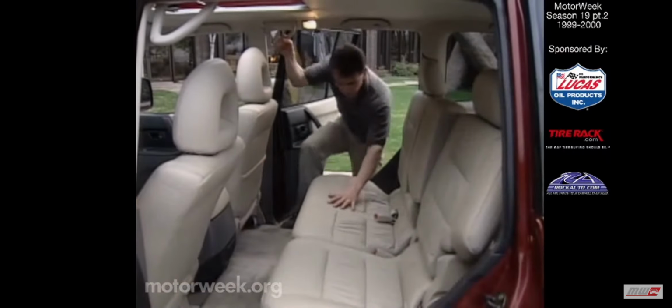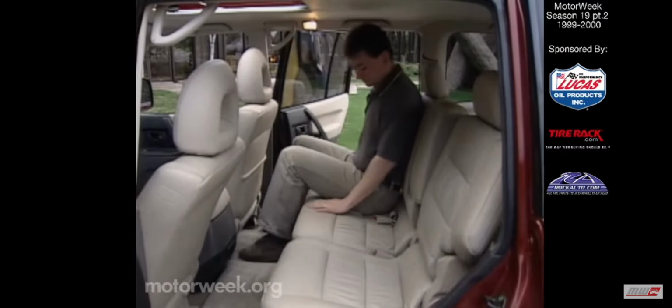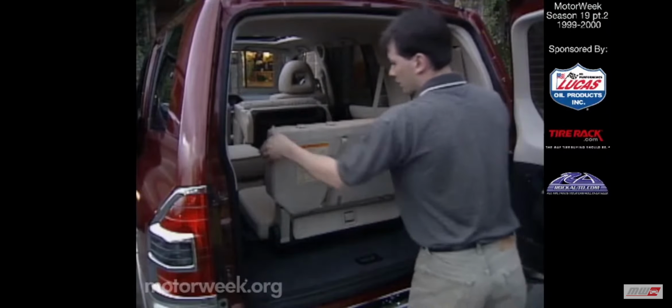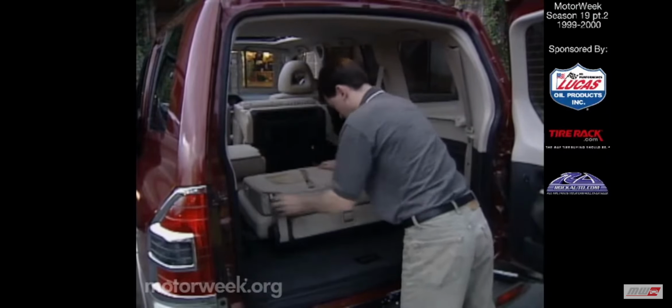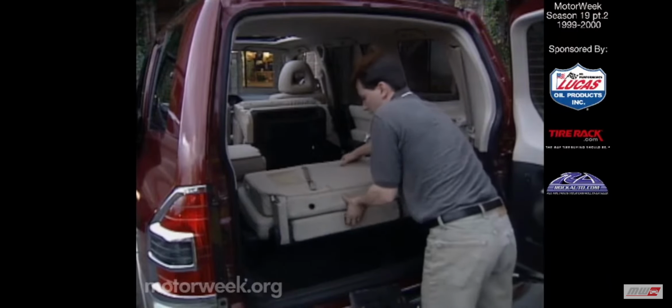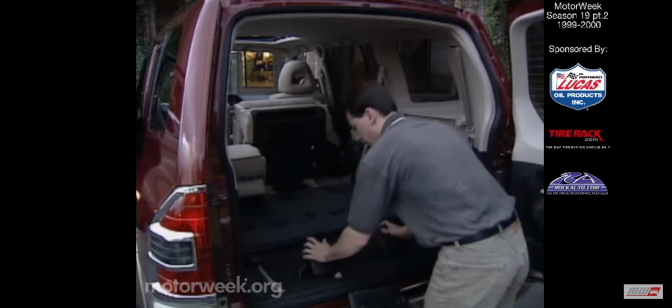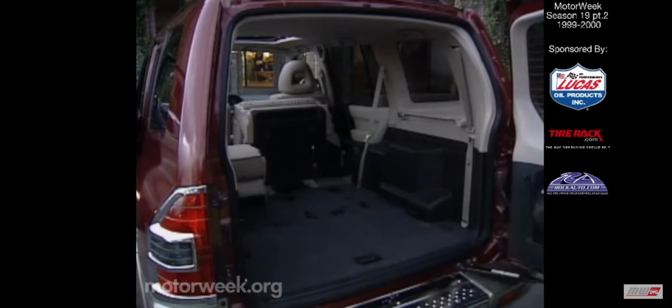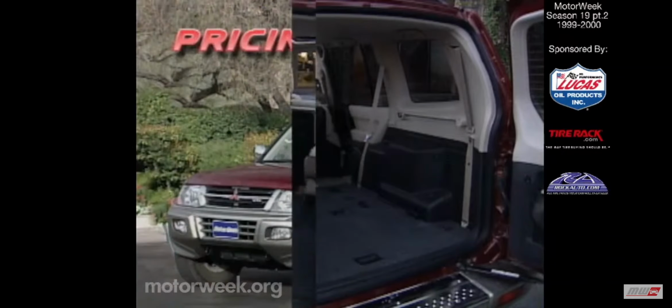The rear seating area is also roomy and comfortable with plenty of leg and headroom and reclining seat backs. If you need more space, the removable jump seat, slickly integrated into the rear floor, can be pressed into service, giving the Montero seating for 7. The Limited's cargo capacity is 42.1 cubic feet with the middle seats upright and 91.1 cubic feet with everything folded.